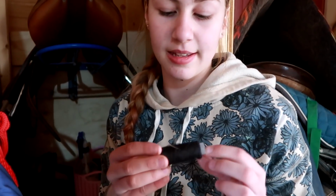So what I also have in here is a needle and thread, just in case anything rips. My mom needs to sew any rips in their blankets if they get one, or my mom needs to sew your clothes if you dismount the wrong way and your stirrup gets caught on your pants and rips a hole, she could also sew it.